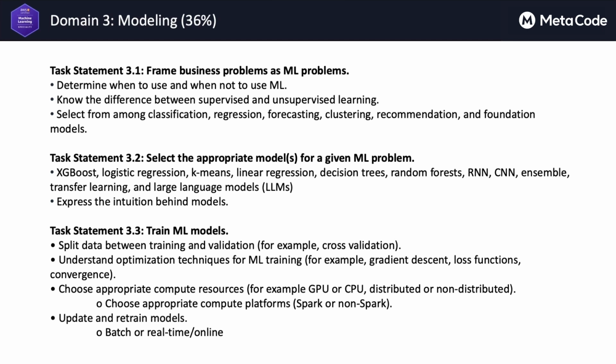We'll also need to distinguish between supervised and unsupervised learning and be able to select the appropriate model for the task, whether it's classification, regression, or clustering. Once you have identified the right model, the next step is training your model. The exam will test your knowledge of splitting your data into training and validation sets, choosing the right optimization techniques, and selecting the appropriate computing resources for training, whether it's CPU, GPU, or a distributed setup like Apache Spark.